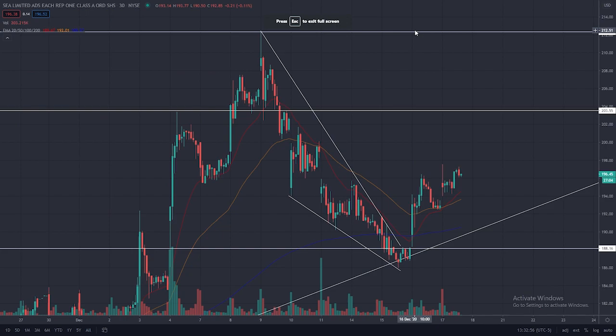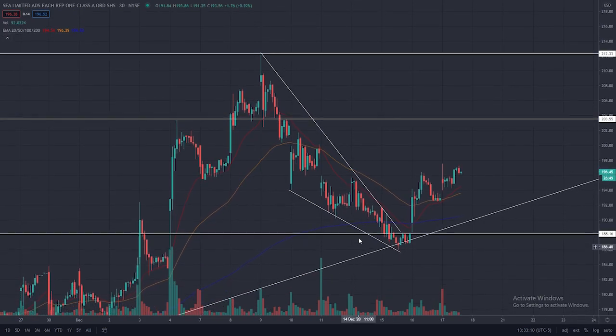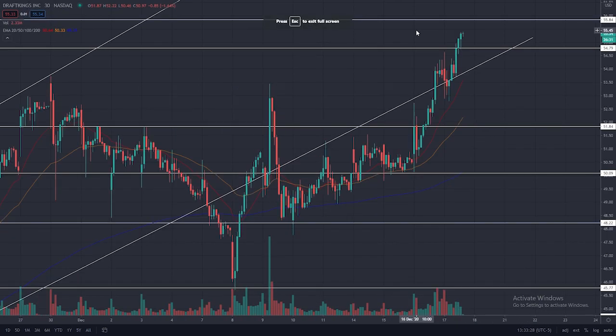So our ticker from our watch list yesterday, which was SE, had a nice little move today. It's up a decent amount, and we also almost tested 198, which was really good. So our next target is going to be 203.55, and this might take a couple days to hit. As long as we hold this downtrend, this bottom trend line, it's going to be a really good play. I think we can test all-time highs pretty soon.